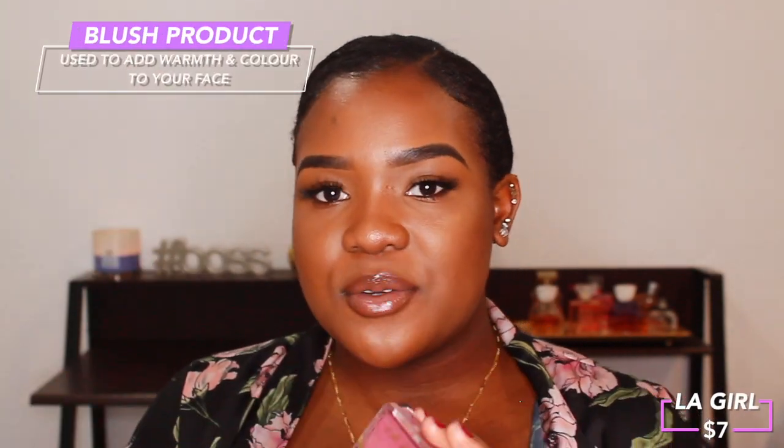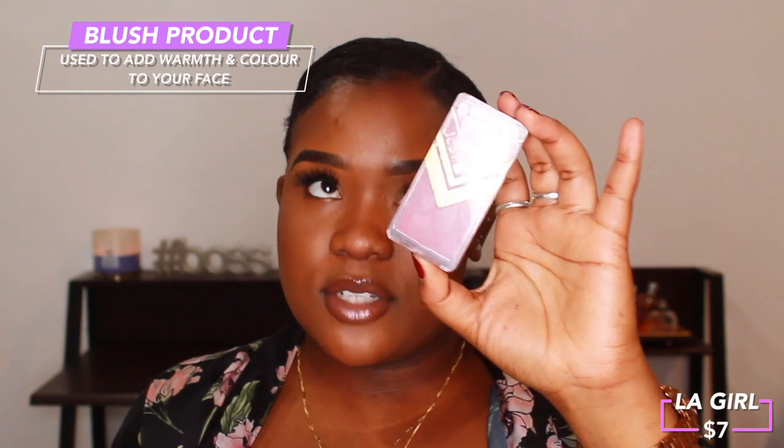So after contouring comes blush. So for blush, I either use a powder blush. Obviously, this is the only blush that I actually like that I have. And this is the LA Girl Just Blushing Blush in the shade Just Fearless. And then another blush that I used to use is the ColourPop Super Shock blush or something like that, but it's a very weird spongy texture. I don't know how to explain it, but I haven't used that one in a while, but that's another blush that I used to like. But for me, I just really like berry toned blushes, and I feel like it complements deeper complexions a lot better.